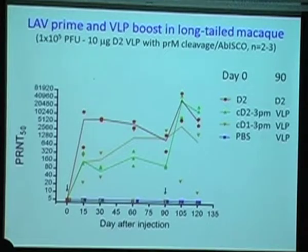Okay. And if we do the experiments boosting antibody response following heterologous LAV, the chimeric dengue 1-3PM, we don't see much increase in these orange lines of the GMT using the same dose at the same time of dengue 2 VLP. So it seems the VLP can boost antibody response following homologous LAV immunization.